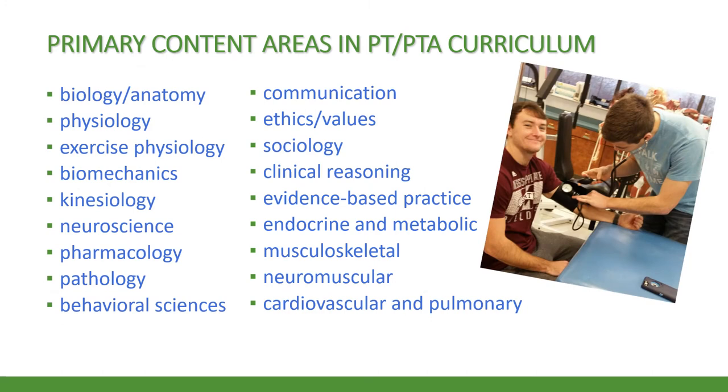So the primary content areas in the curriculum are going to include an emphasis in biology and anatomy, physiology, exercise physiology, biomechanics, as well as kinesiology and neuroscience, pharmacology, pathology, and behavioral sciences. We also really stress communication skills, ethics and values, sociology, clinical reasoning skills, how to utilize evidence-based practice, and a systems approach that includes endocrine, metabolic, musculoskeletal, neuromuscular, cardiovascular, and pulmonary systems.